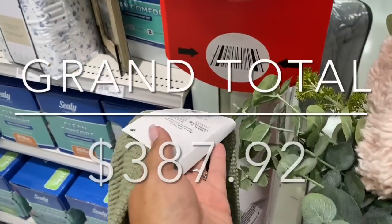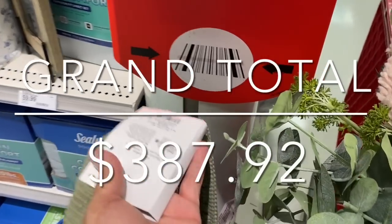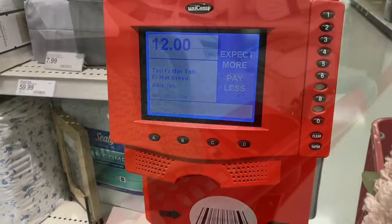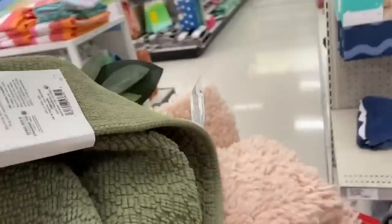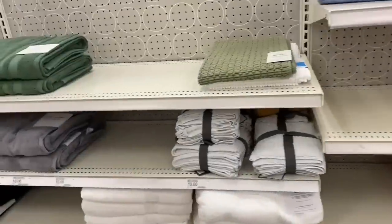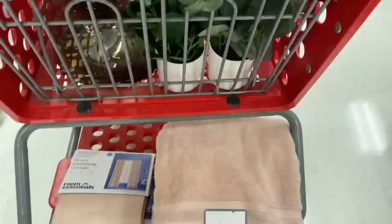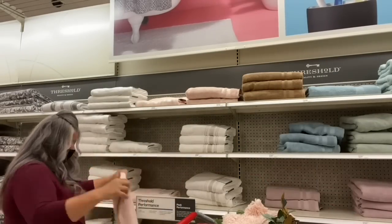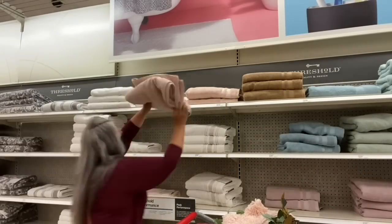So the grand total came to a whopping $387.92. A little pricey for sure, but the look is very pretty. Now, I would handle this two different ways if I really wanted these items but wasn't willing to spend that amount of money all at once.